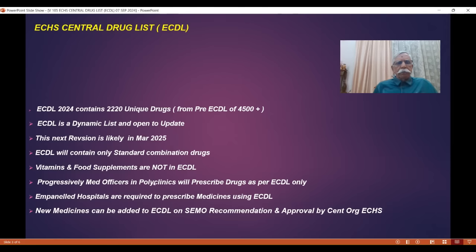Progressively, medical officers in polyclinics will prescribe drugs as per ECDL only, because this list, currently 2,220, gets updated over the next few months and years, and will be available through the software system and visible in their display. So they will be able to prescribe only the drugs in the ECDL list. If it is not there, it cannot be prescribed by the medical officers. Similarly, empanelled hospitals will also be required to prescribe medicines using ECDL during discharge.